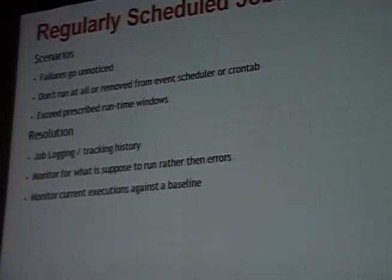backup running in the middle of the day all of a sudden because somebody decided to change the schedule so they didn't want to get paged at night when the backup failed. And all of a sudden, you hit prime production, there's a backup running. Or they want to do a copy for a development database and they run it at prime time.